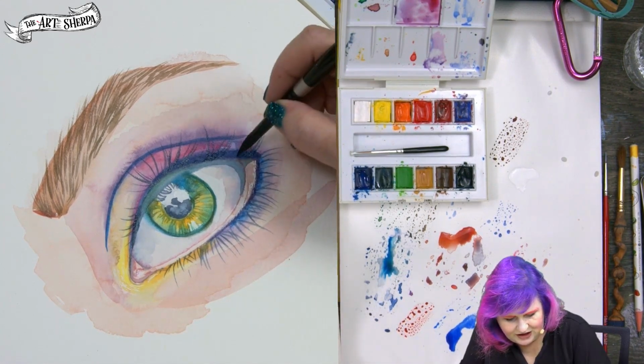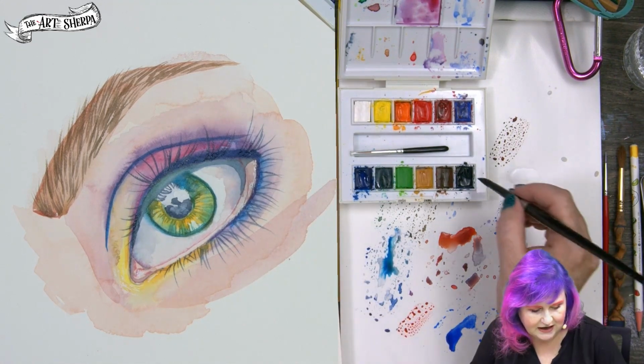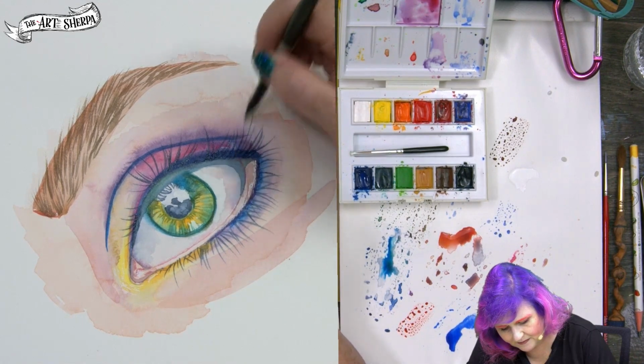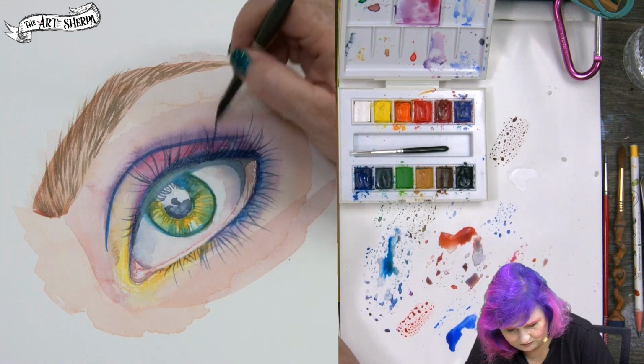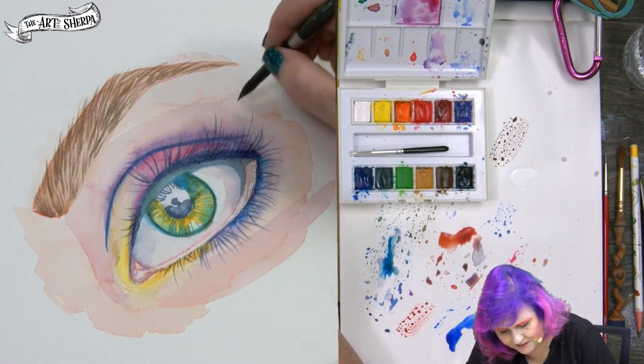As I come to the edge here, I'll make these lashes a bit longer, as you can see. I like to curve them out and play with them. I like to give myself some long ones.